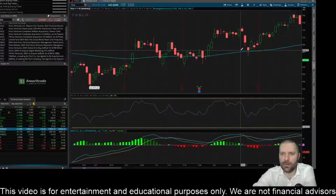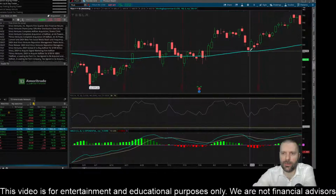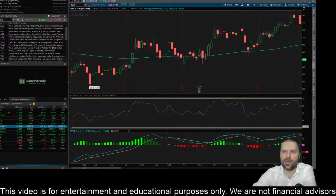And then coming up to the upside, I think a key resistance level right now is about $665. You can see several candles rejecting this level in the past before it kind of broke through, and then it kind of bounced off of that level here and turned it into a support level as it started to rip. So definitely some key prices to keep an eye on here for ticker TSLA or Tesla.